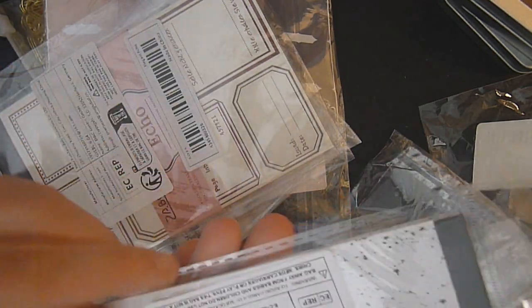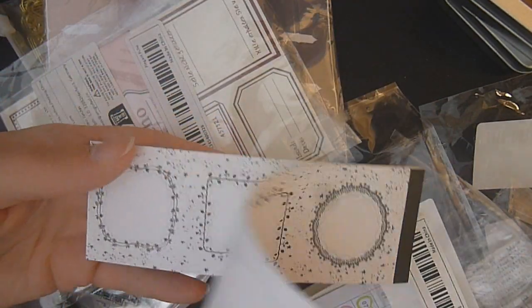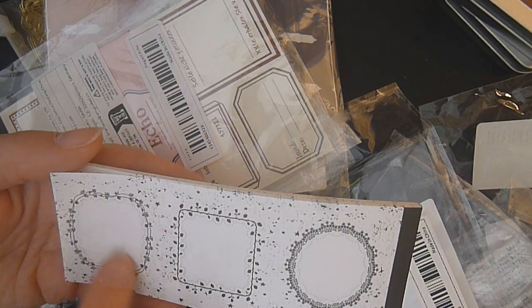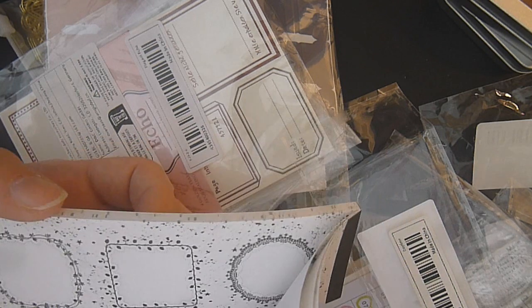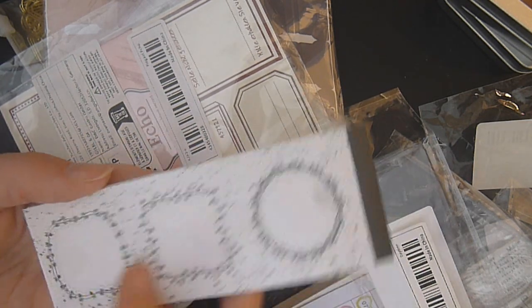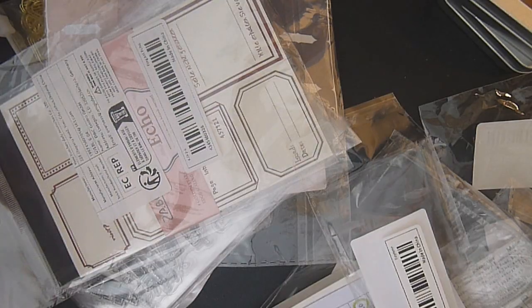I also got some of these, again, just for junk journaling. You can write in them or put a sticker on them, use them as a backing. But yeah, this is a whole pad of just these 3 things, and I think they are perforated, so you can tear them off.